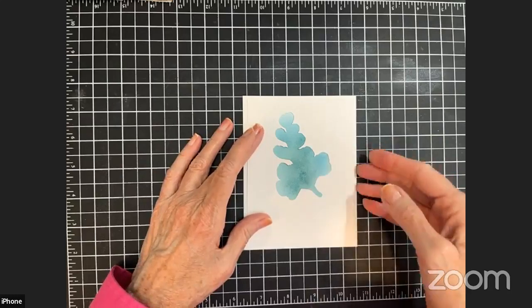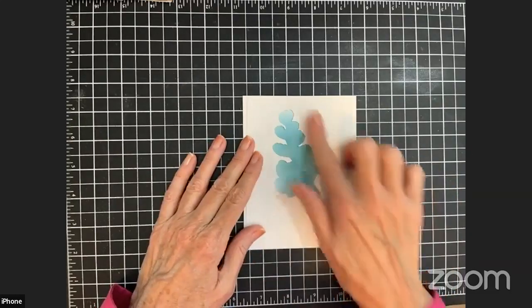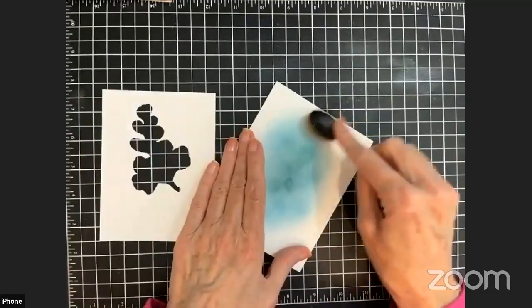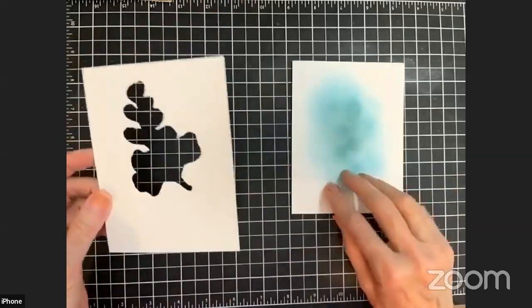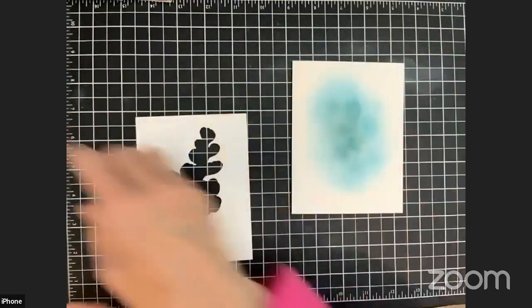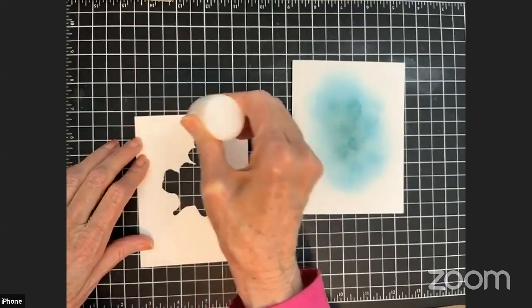That is better. I should have made that. What I should have done is done the whole thing. Oh, there's not much up there. Let me go back up and add some there. That's better. I should have done the whole thing with the light and then come back to dark. So again, I make the mistakes so you don't have to.